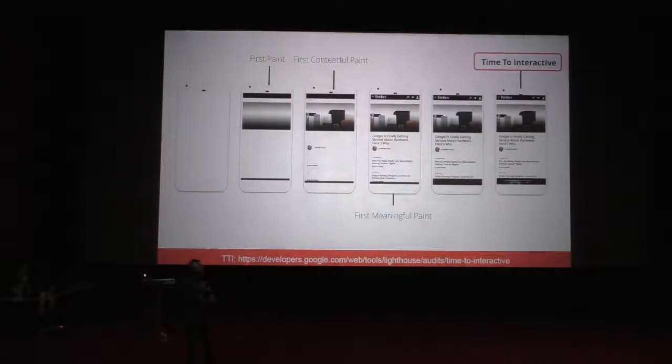You want to look at the loading sequence while optimizing your website. Preferably, you don't want to have a lot of white loading screens when your website loads. Well, note the additional metric, time to interactive, that tells you when the website is actually ready, when it feels ready, and your user can start to interact with it. And that's what we should be optimizing for.